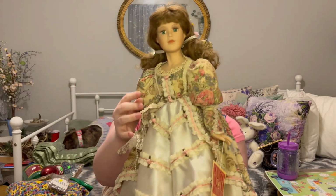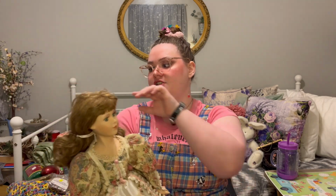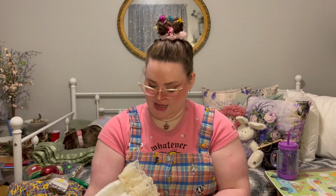I like the colors, I like the pattern, the poofiness. I like the front, and then she's just very pretty, you know. She's cool. She does smell like an old woman, but that's to be expected with the dolls because they've been sitting somewhere for a long time.